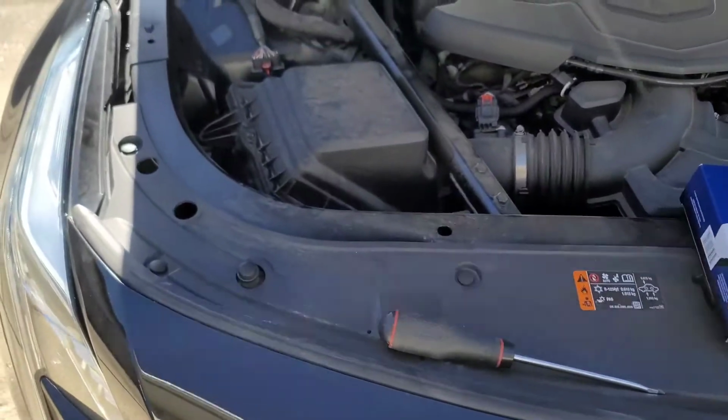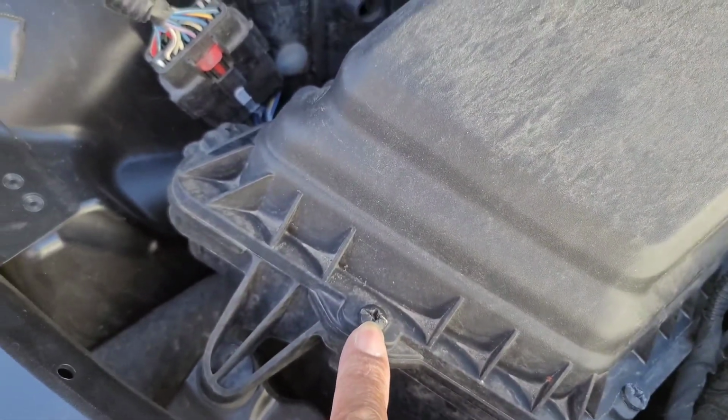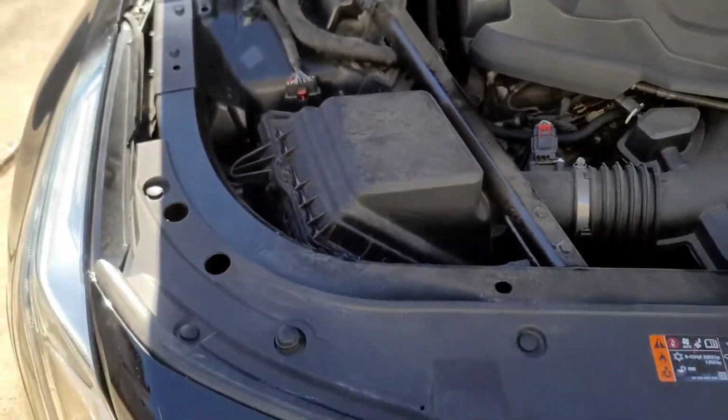All right. So with that being said, we're going to go ahead and we're going to take these screws out. I'm using a flathead. As you can see, you can use a Phillips if you have a big enough Phillips head. But looking at this, I'm going to use the flathead. That should be easy for me to get this off. All right. So with that being said, let's go ahead. Let's get started.